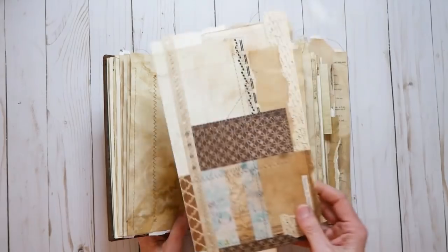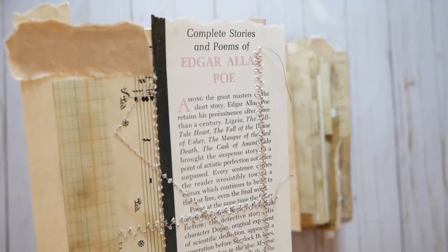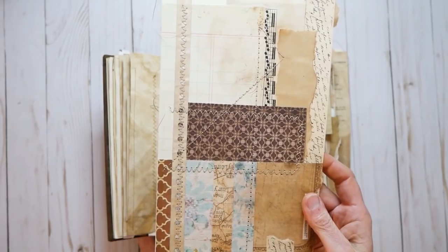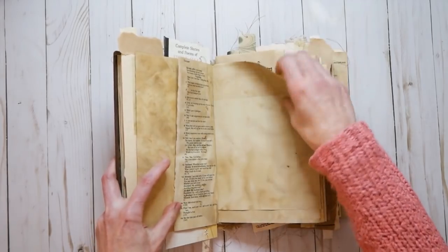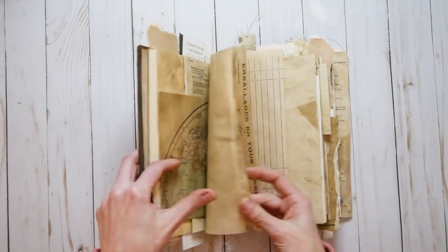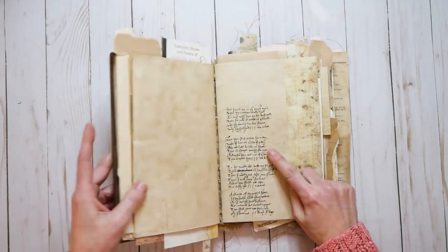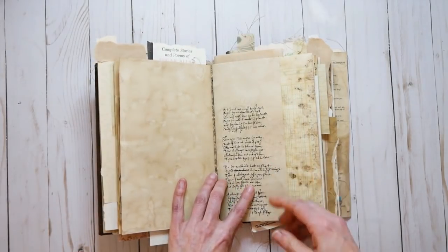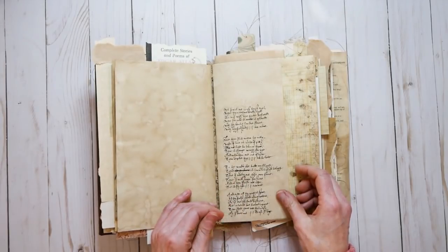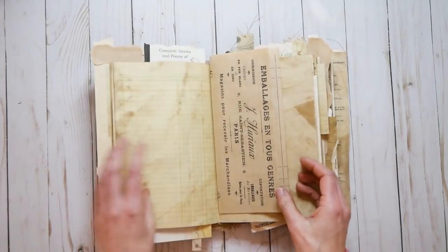Here is our first little raggedy that I've added into this book. It's got a vintage Edgar Allan Poe part of a dust jacket, and then just some other random things. So this book is a mess. This is also something that I got at the Graphics Fairy Design site. She has some script brushes that you can use in Photoshop. And so I used those to have this poem printed on this little half page. And of course there's ledger.